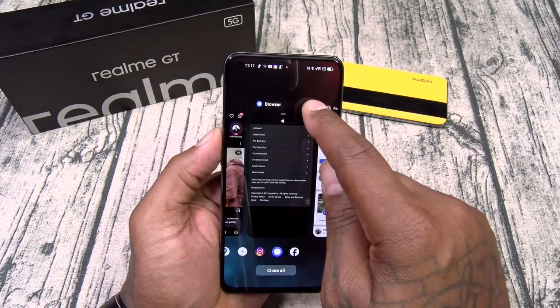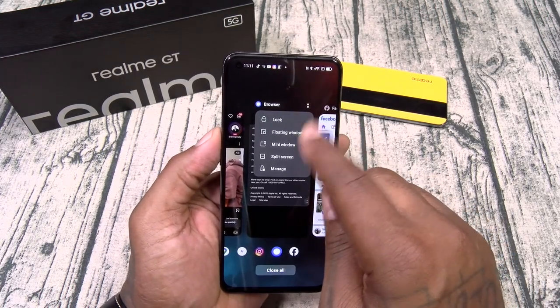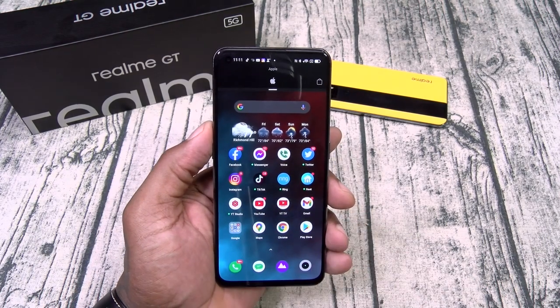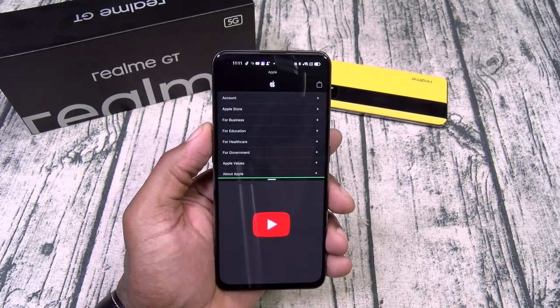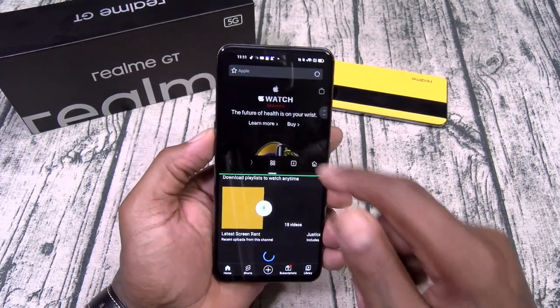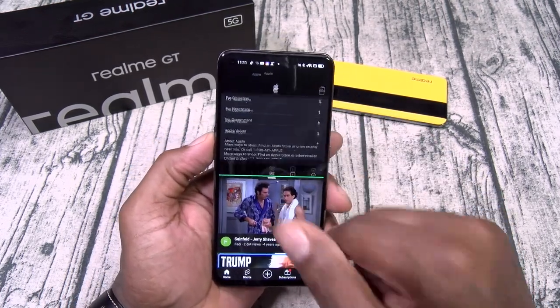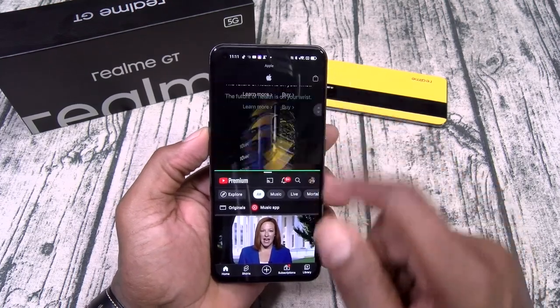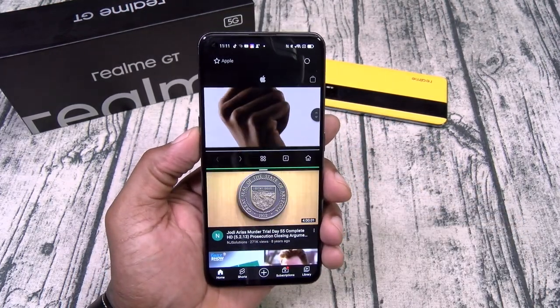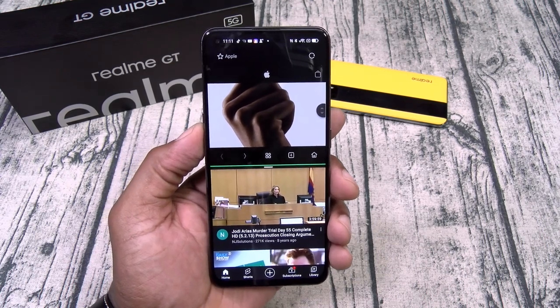Now, let me show you one more. Let's open it up as a split screen. And we'll do YouTube on the bottom. Now, I got Apple on the top, YouTube on the bottom. Look how smooth that is. This is real multitasking. All right, so you got a lot of features on deck with this one.